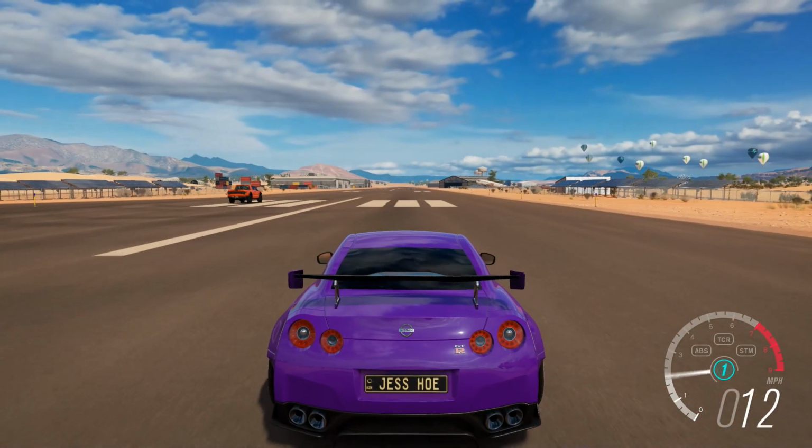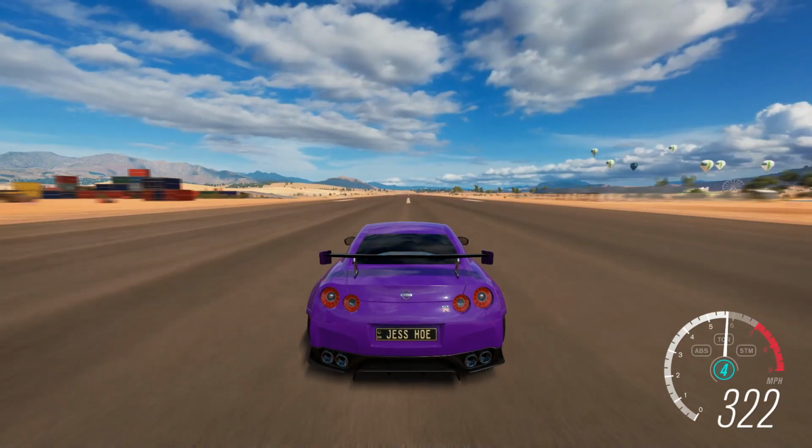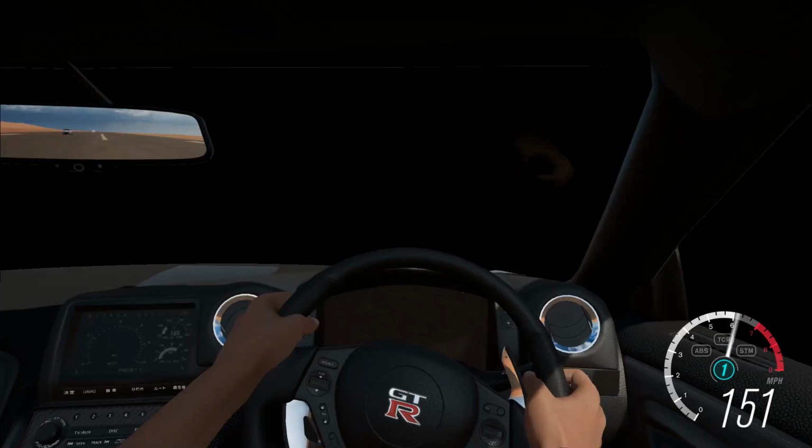Oh, what a stupid car. Whose idea was it to get a GTR? That looks absolutely rubbish. Why would you do such a thing? Why can you not just work? Look at this stupid game, eh?